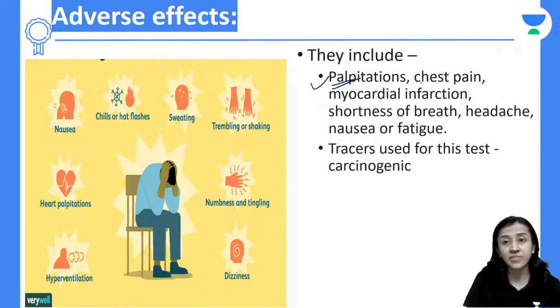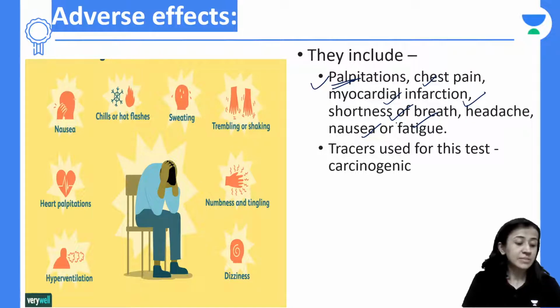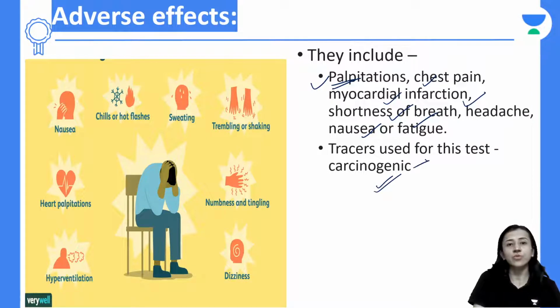The patient may also have chest pain. Myocardial infarction may occur during the test. Breathlessness also may occur. Headache, nausea, vomiting, and fatigue may also occur. These are all the adverse effects. Sometimes the stressors which we are using are carcinogenic, so they may also produce carcinoma. So this is also one of the adverse effects of the test.